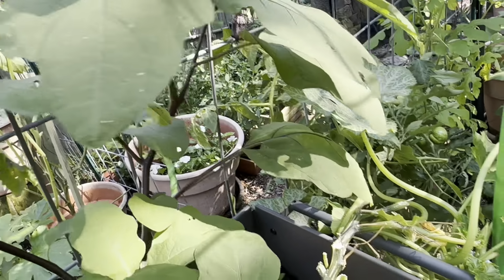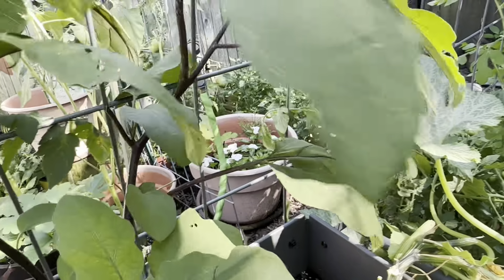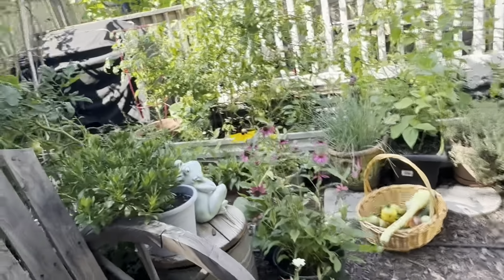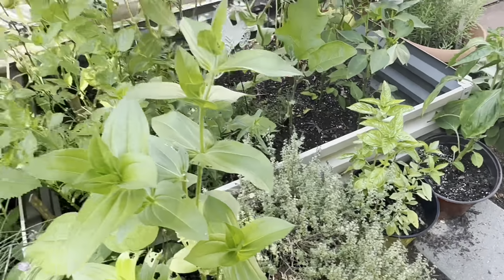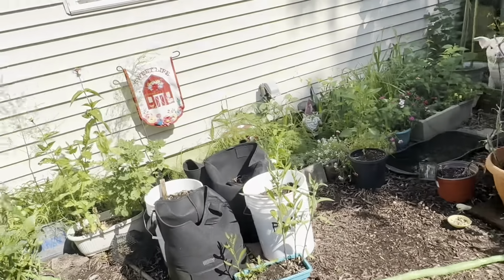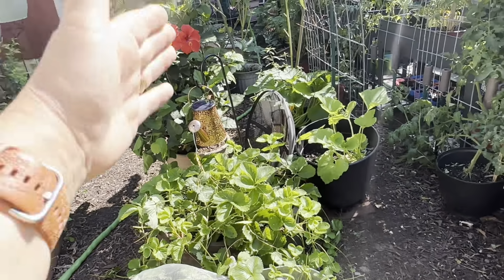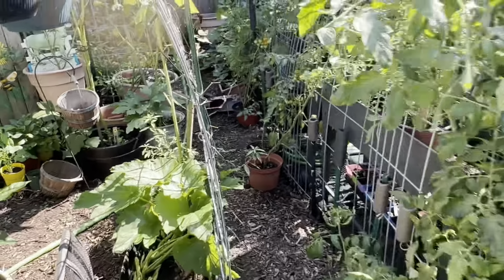If that makes sense. But yeah, it's really not hard to keep up. It's pruning, watering. Maybe in the future I would do some kind of irrigation, but I don't really even need it. This year we put in 4 hoses, so each little section in the garden has a hose, and I actually find it relaxing, so it's not really that hard.